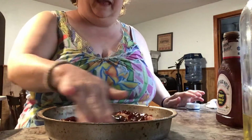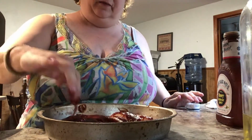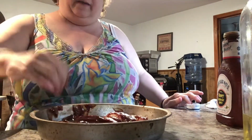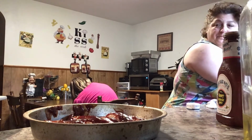I'm just going to use my hand to spread this onto the chicken a little bit. And the oven's preheated to 400. So I'm going to put all this chicken in.